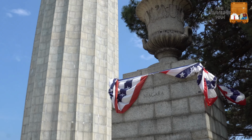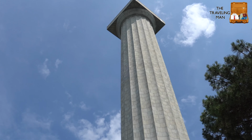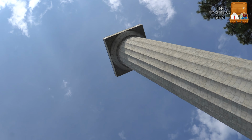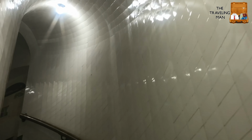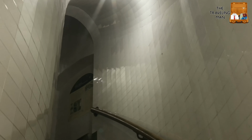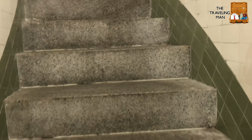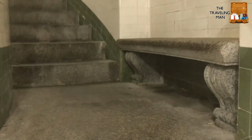National Park Service. The coolest part about this monument is that you can tour it and actually go all the way to the top for some amazing panoramic views. Just mind, there are a lot of staircases, and I mean a lot, but the tile work inside is super cool. I want to say this is subway tile. I don't know. It's very like 1930s style, and I love it. It was so cool.